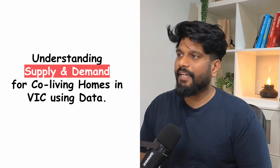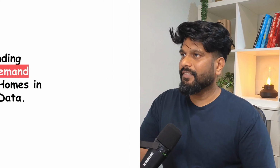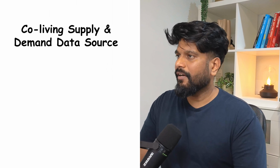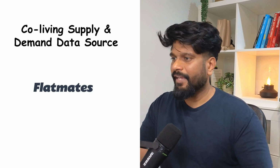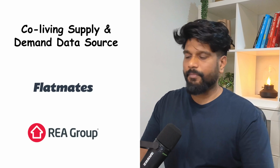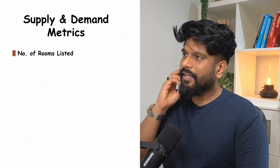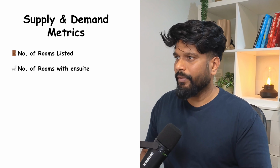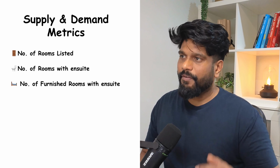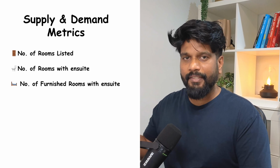The very first thing that we're going to look at is the supply and demand data from co-living databases. The data sources that we'll be using are flatmates.com.au, and we'll also look at REA Group, which is nothing but realestate.com.au. And the different supply and demand metrics that we have compiled together for this analysis are number of rooms listed in a particular region, number of rooms with ensuite, number of furnished rooms with ensuite. So these three metrics will give us the supply data.